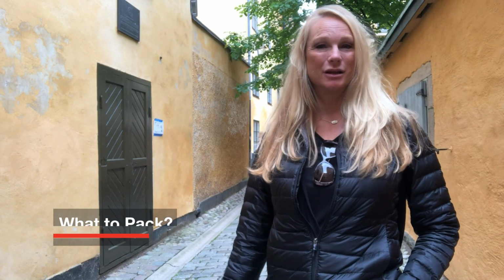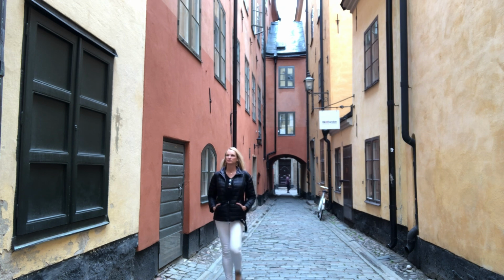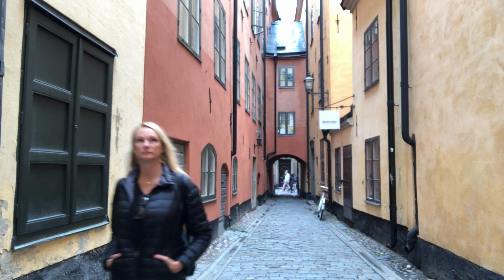It's always important to know what to pack when you're traveling anywhere in the world, and specifically, the weather is crazy here in Stockholm, Sweden. I have worn short sleeves, open-toed shoes. Today it's a little bit colder, and it's August, by the way, and I have on a light down jacket. They say in Sweden, the weather changes every 5 minutes. I recommend long pants no matter what time of year you're going, long sleeve shirts and a jacket with you, and definitely bring a raincoat and umbrella.